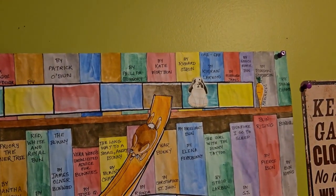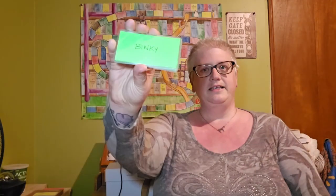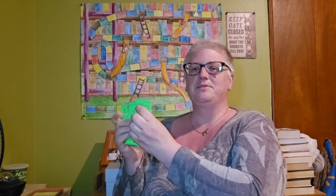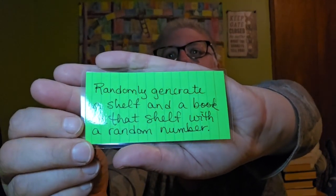Okay, so we are on a green square, which is my Binky square. Green is Binky, and these ones are all some sort of game. These are some of my favorite ones to play. I just enjoy playing the games. So let's see what we get this time. I have a wide variety of games, so some of them are easier than others and some are quite difficult. Show it to you guys first. It seems like a long one, which is concerning.